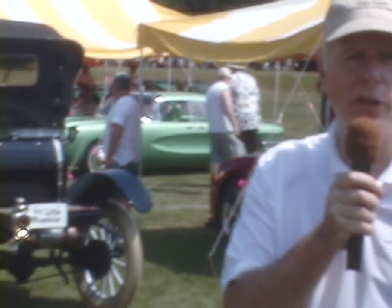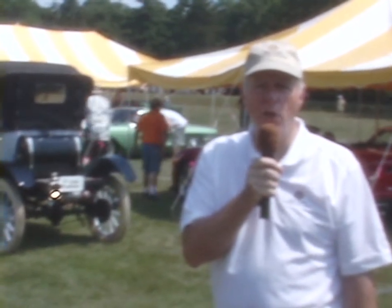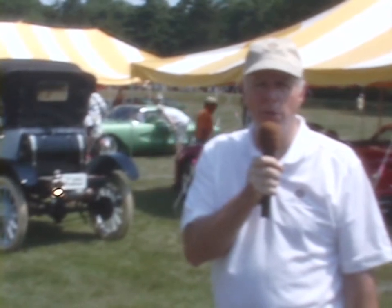We also have some other unusual and beautiful cars on this field. We have a number of cars that, again, would be qualified for Pebble Beach showing. And we hope that you do come out and see the show. It's a great time for all. And again, we have absolutely beautiful weather.